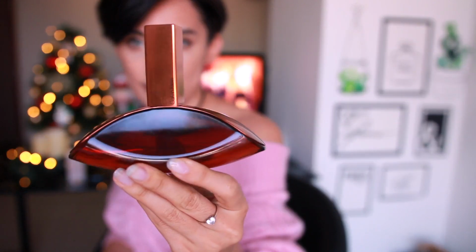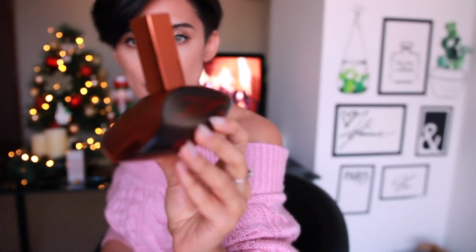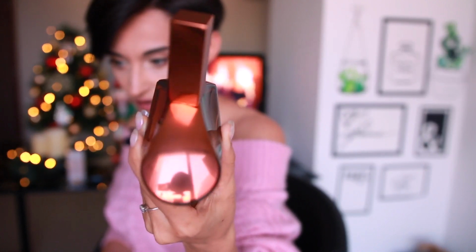The next fragrance is by Calvin Klein, and this is the flanker of one of their famous fragrances, Euphoria. This is Euphoria Golden Amber. It has a very nice copper color bottle, and the fragrance itself is very unique, very unique.